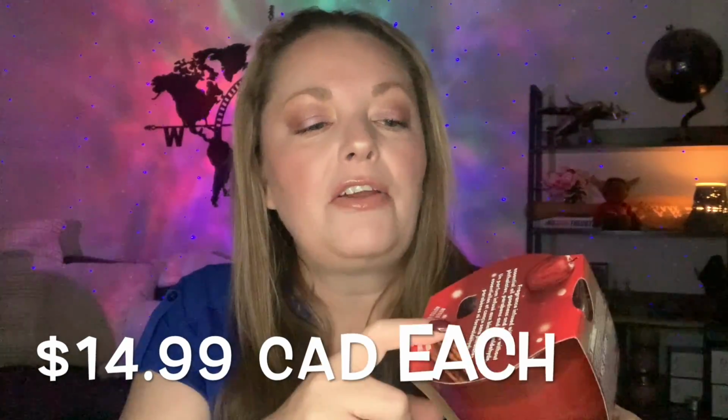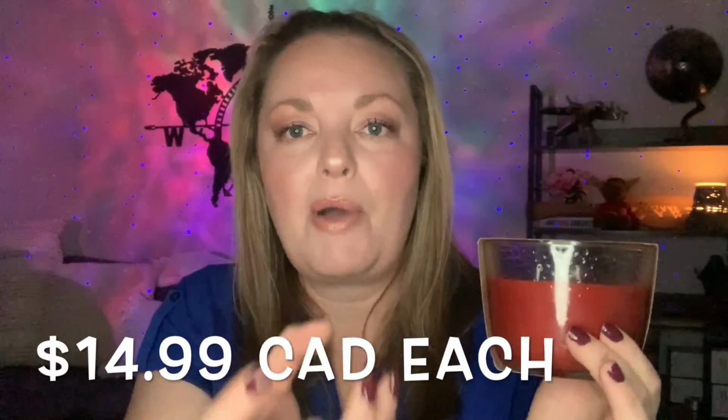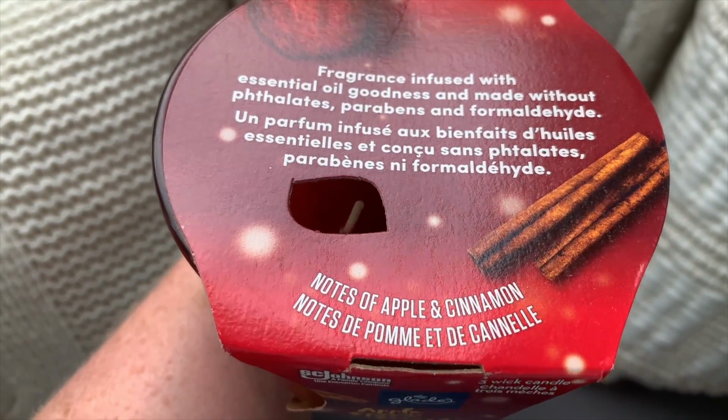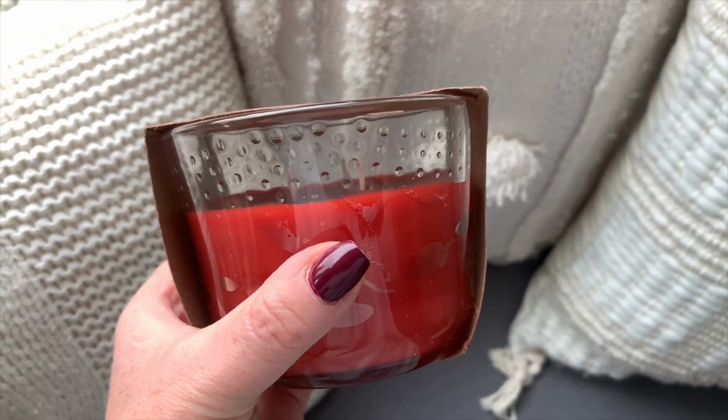For the most part, the color of the packaging matches the color of the wax itself. These are all really cool, heavy glass jars. They are all 3 wicks. Now this one here is Apple Spice Swirl. It does say limited edition on the bottom, and up here it gives you a quick scent note description of apples and cinnamon, and it's a beautiful jar. It's quite weighted, and I've never had an issue with Glade things before. You could really repurpose this once you're finished with the candle itself.